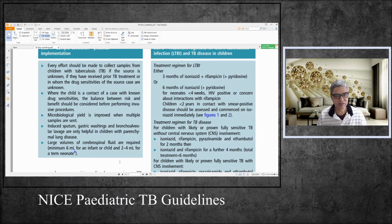So these guidelines are quite extensive, and as I said, they talk about the definitions, they talk about the different treatment options and how to administer these TST and what are the different cutoff values. But if I go into that it would take probably at least 1 hour to describe all these things in detail. I just wanted to give you an overview of what the NICE guidelines say.